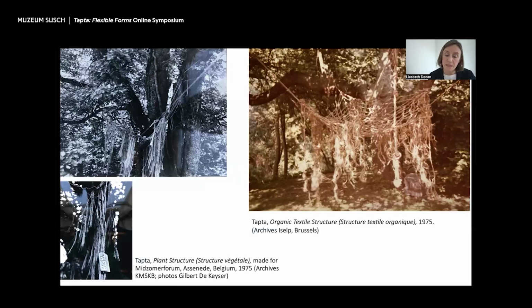On the one hand, like other fiber artists of the period, she took textile art beyond the categories of ornament and craft. On the other hand, similar to artists within post-minimal art and conceptual art, she redefined traditional notions of sculpture. Her sculptures do not stand but hang. They are not hard and static, but soft and flexible.